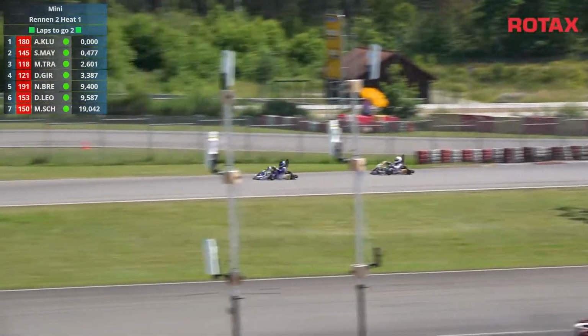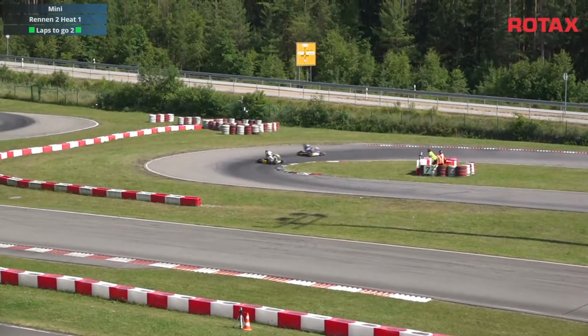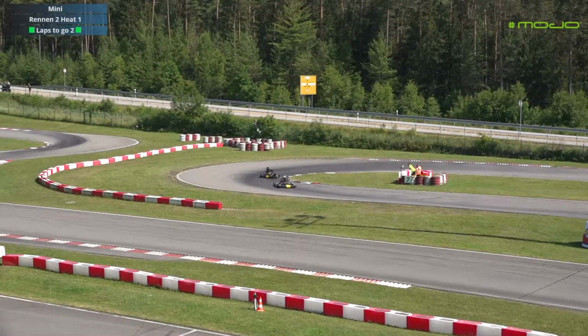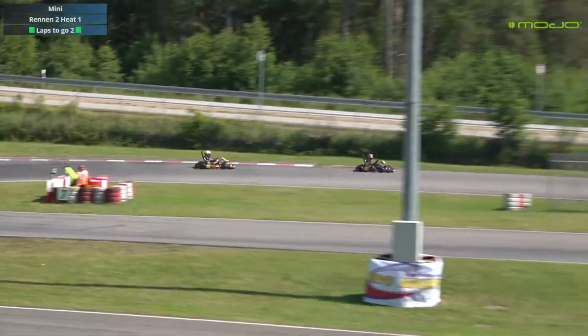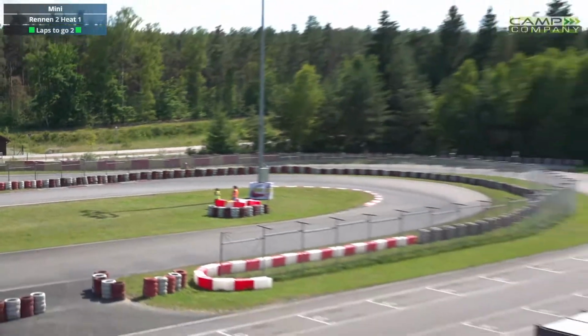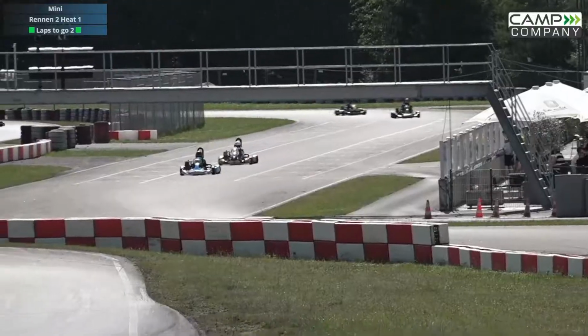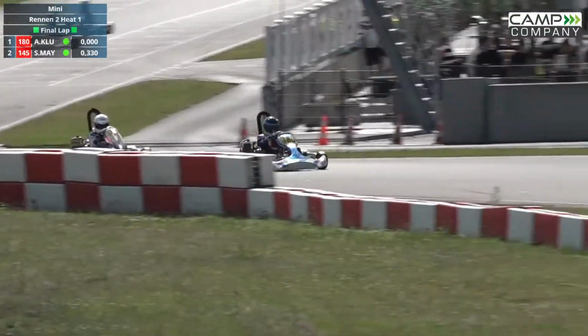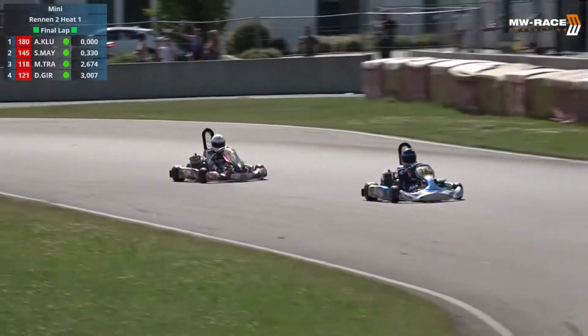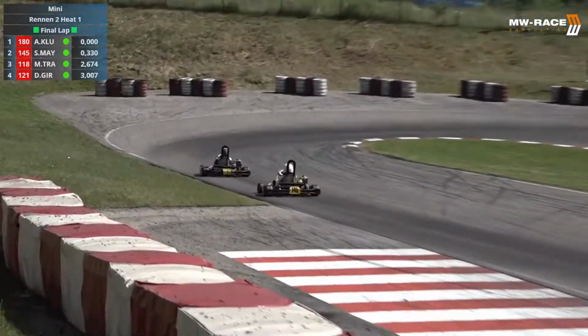But we're coming into the final couple of seconds. Timer has struck 0 here for Minimax as Alexander Klugel continues to hang on ahead of Simon Mayer as David Girouche is closing hand over fist. He was just under 0.8 behind Mika Trapp in the battle for 3rd position. That gap looks to be less than half a second as on to the final lap the leaders go. 0.33 between Klugel and Mayer. Trapp and Girouche, 0.333 between them.